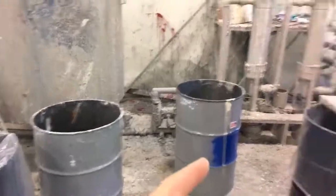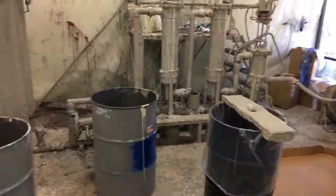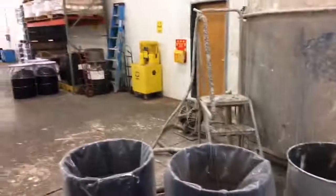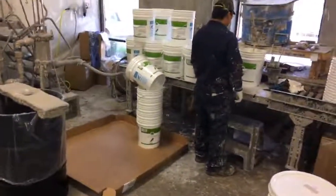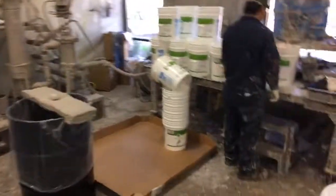800, 400, 100 micron. Okay, so you're just making sure that, because who knows what people do with their paint, by the time it gets here, it's only paint coming through. We want the stuff to be sprayable. Sprayable, yep.